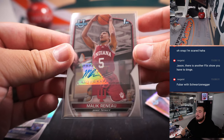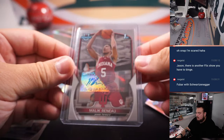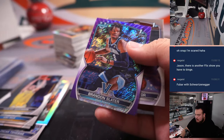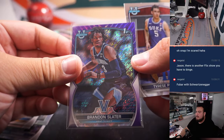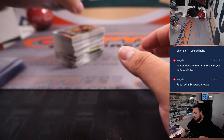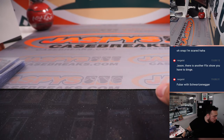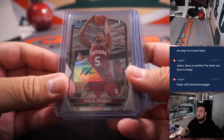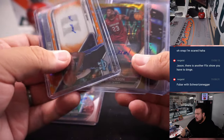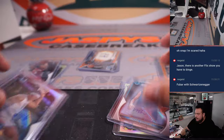We got Malik Renault. Letter M. Michael L. The base ones are kind of tricky, man. Brandon Slater. Alright, so there you go, guys. Found the second auto, and again, one auto's there, two autos there, two more autos here, and then a couple nice colors there. So yeah, very nice stuff in general, guys.